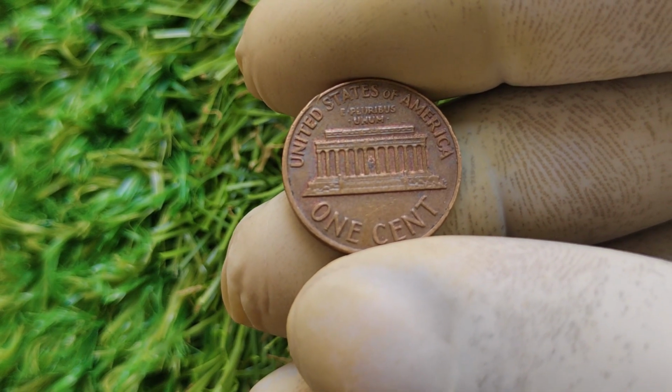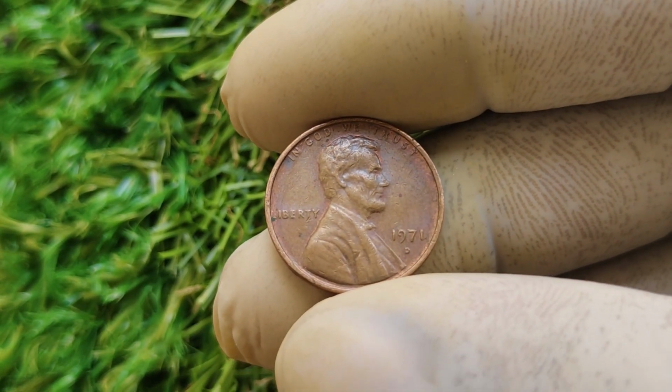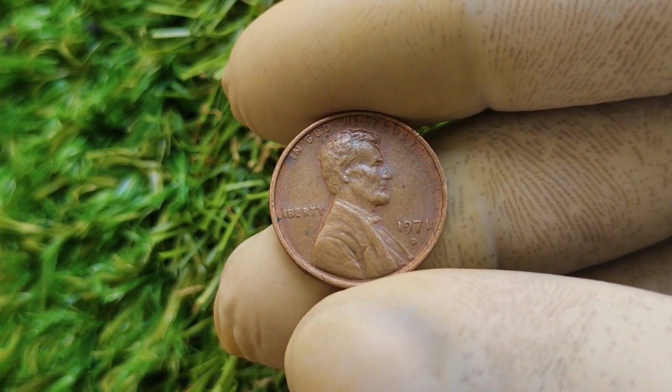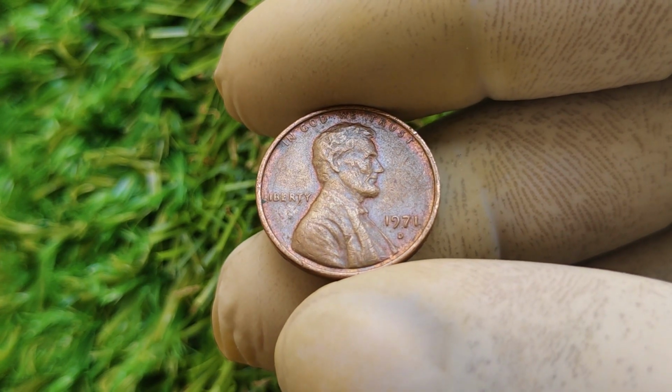If you think you have found a double-die variety, consider getting it authenticated and graded by a professional coin grading service like PCGS or NGC. This will help determine its true value and make it easier to sell at auction or to a collector.